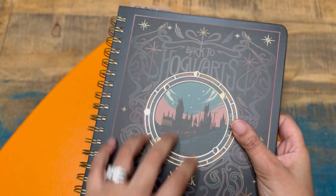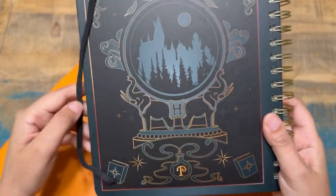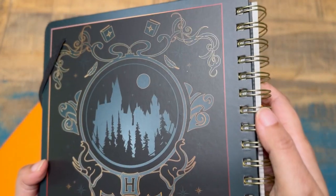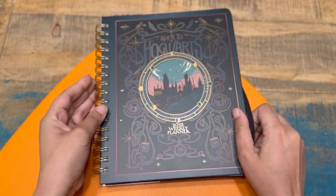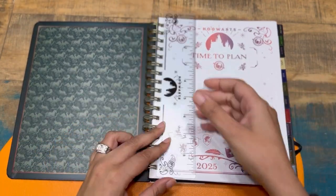This is a hardcover, kind of like those chipboard ones, but it's very durable. I'm not kind with these, and they look like new at the end of the year. So this is the back cover, just to give you a closer look. These are stunning, and if you have a Harry Potter fan, this makes a wonderful gift. They're very, very reasonably priced, especially for the quality that you're getting. Even the teacher planner is amazing.